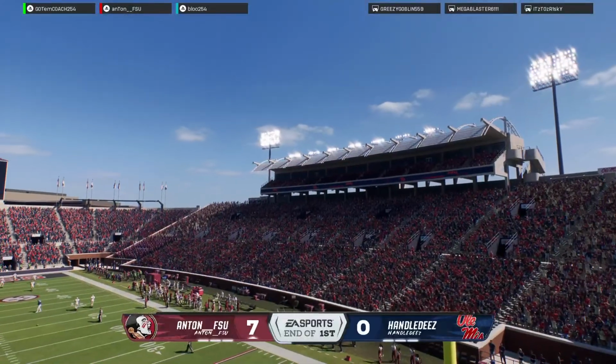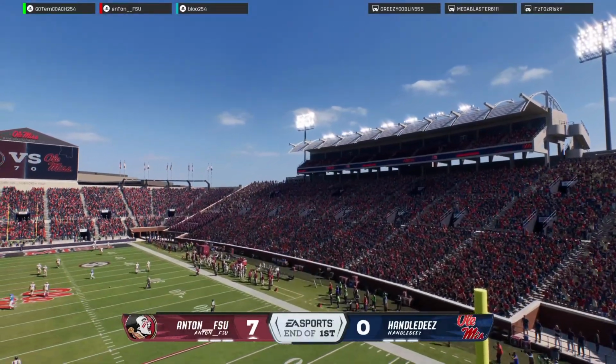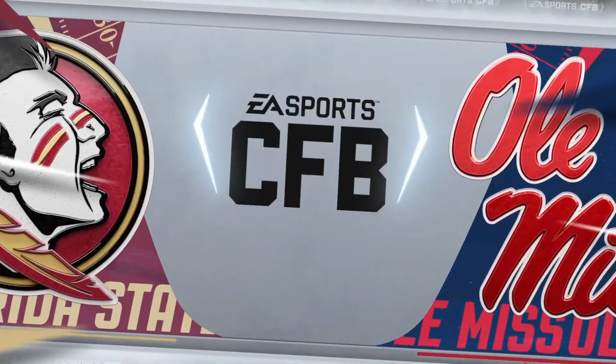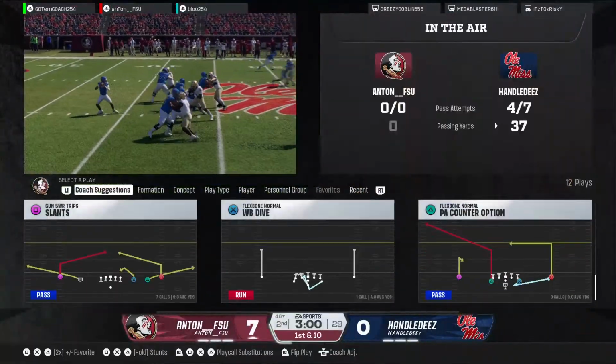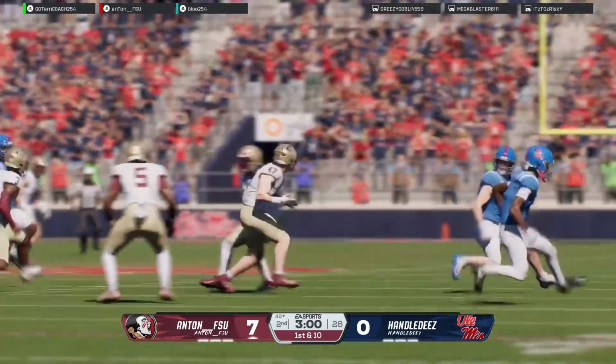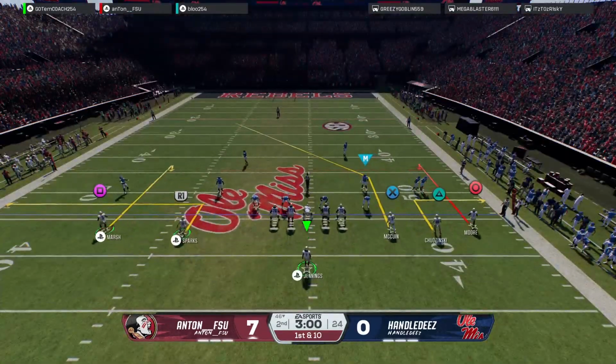That's the end of the quarter, and Florida State has the lead. And we've come to the end of the first as we take a moment to check out the stats so far. Heading in the opposite directions now as we crank it up in the second. They've got a first down here to open the period.